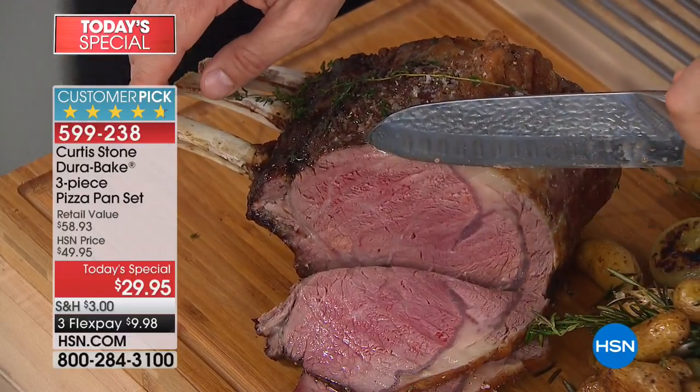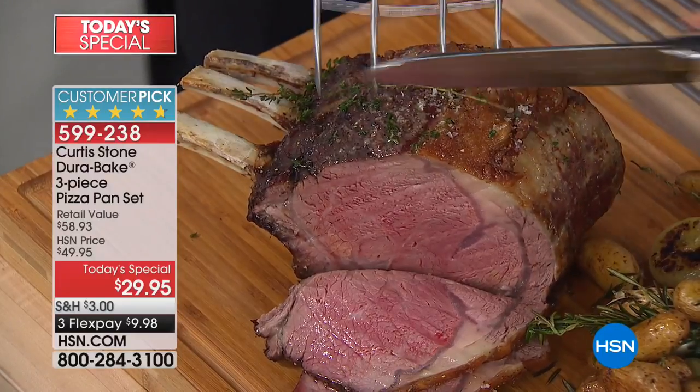But look at that. It is perfectly cooked. Oh, my beautiful goodness. Beautiful and juicy. I should be using my bear claws because that's another great use for them.